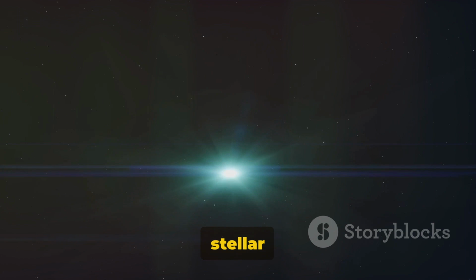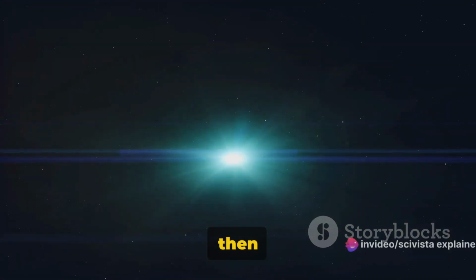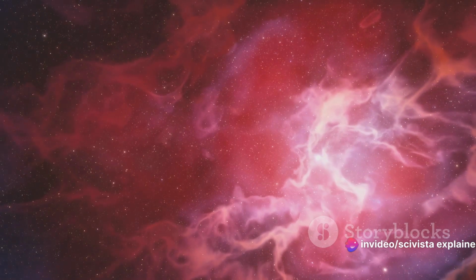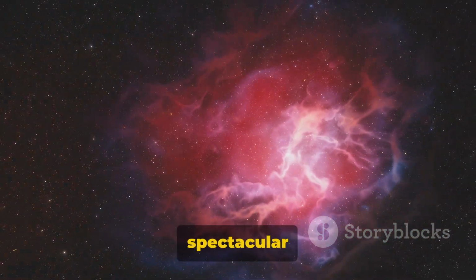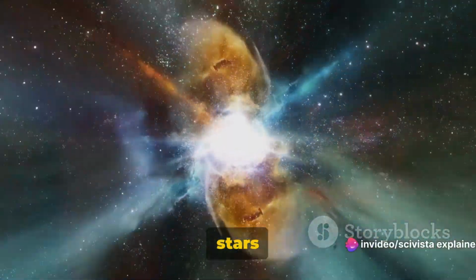It all begins with a stellar nursery, a cloud of dust and gas where stars are born. They then grow, shining brightly in their main sequence for billions of years. As they age, they expand into red giants, becoming larger and cooler. Eventually, their cores collapse, leading to a spectacular supernova. But even in their explosive death, stars give life.